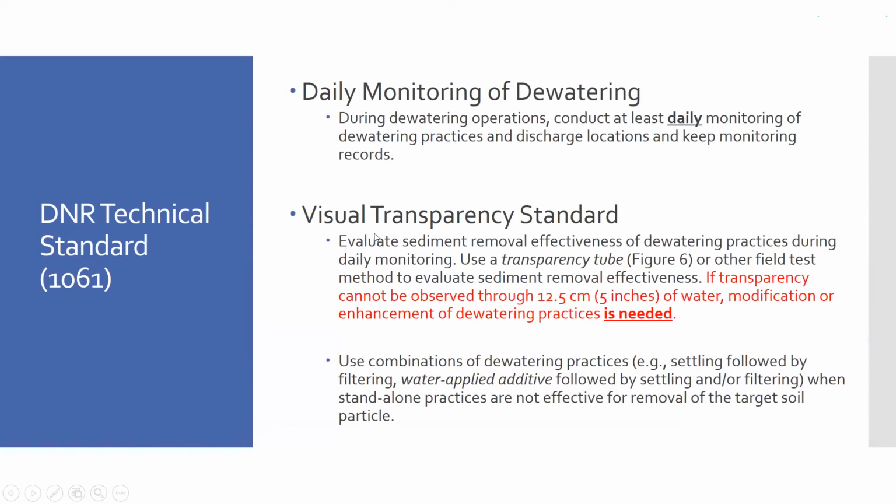So the DNR technical standard, which came out either last year or the year before, had a couple of main takeaways in my mind. One is that daily monitoring of dewatering is required. So while dewatering is occurring, you should be conducting at least daily monitoring of the effluent. And we now have a visual transparency standard. And if you don't meet this transparency standard, then you need to reevaluate your dewatering practices and modification is needed.